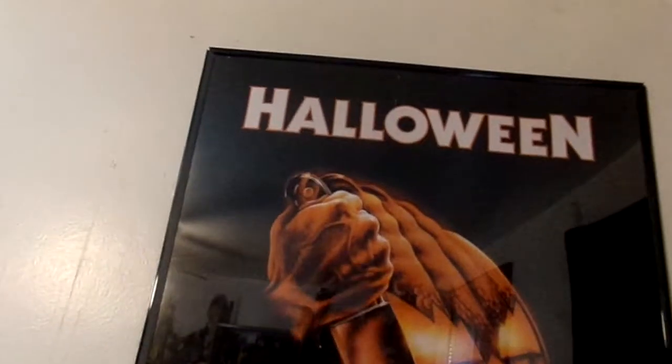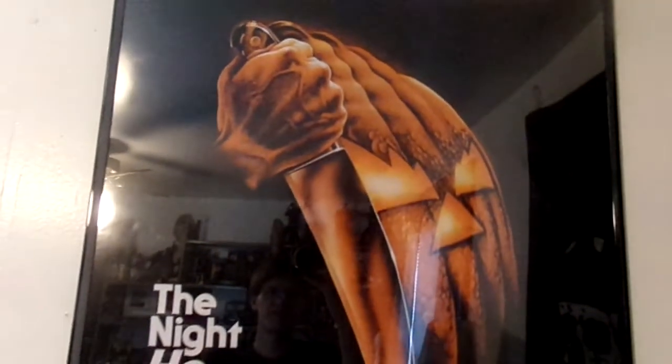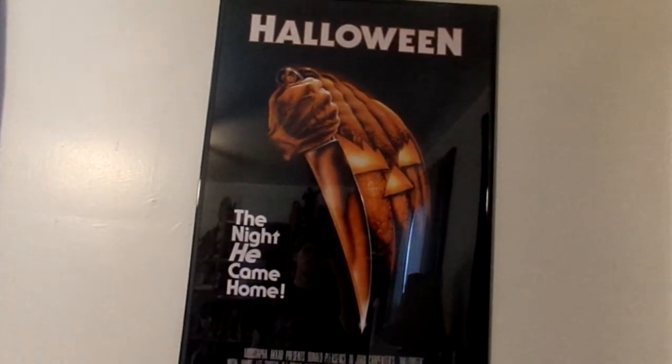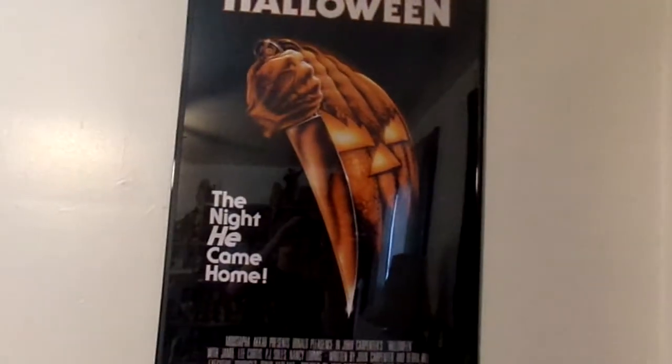Give you guys a close-up. Absolutely love it. There we go. So yeah, very, very happy to own a full-size Halloween poster. So anyway, guys, that is it. That is my complete Halloween and Michael Myers collection.